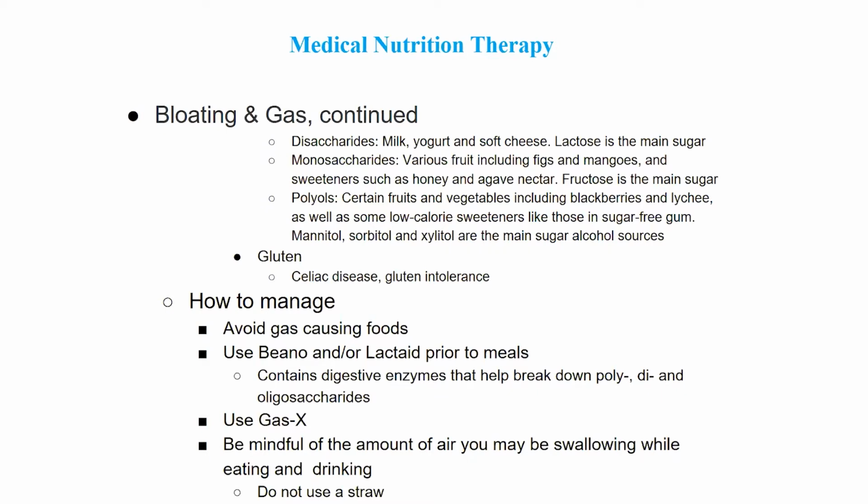Fructans and galactans are the main sugars in the oligosaccharide group that tend to cause the issues. Disaccharides are going to be found in dairy foods, so milk, yogurt, and soft cheeses, and lactose is the main sugar that can cause the issue. Monosaccharides would include various fruits, including figs, mangoes, certain sweeteners such as honey and agave, and fructose in this group tends to be the main sugar. And then polyols: certain fruits and vegetables, including blackberries and lychee, as well as low-calorie sweeteners and sugar-free gums. So mannitol, sorbitol, and xylitol can sometimes cause bloating and gas.